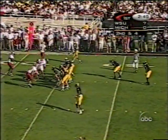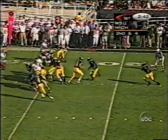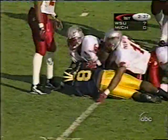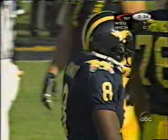The good thing about bowl games, Keith, is both teams get an opportunity to heal most of their players. Obviously, if you had a serious knee injury, but their little bumps and bruises are all healed by now. Ball is handed off by Griese. And the play by Chris Howard will go out to the 30-yard line, and that looks like it'll be a first down for the Wolverines.